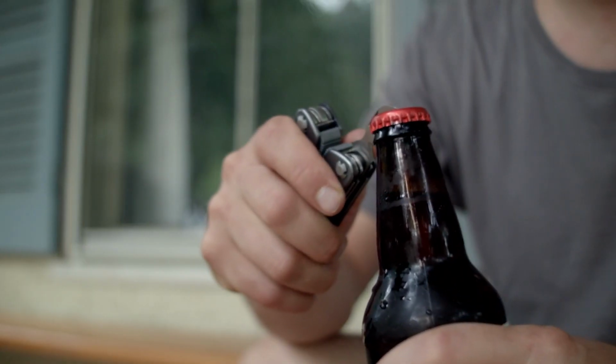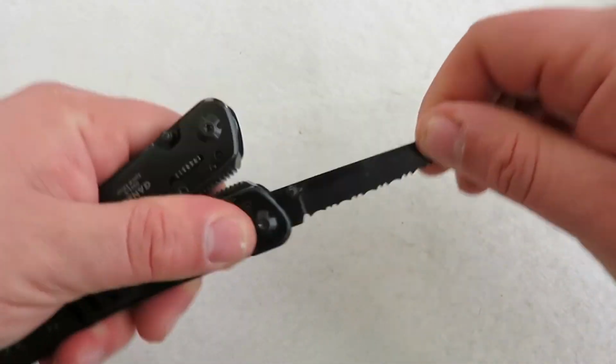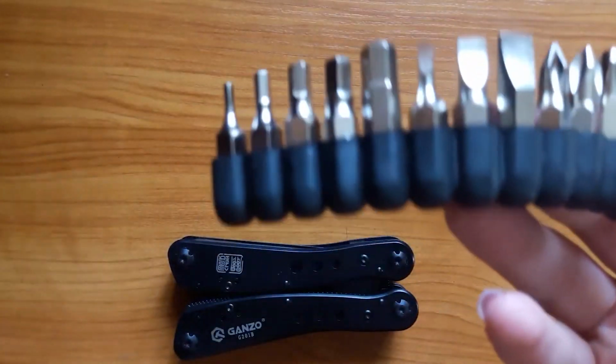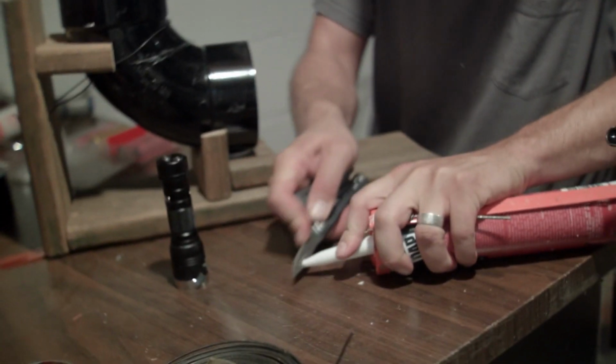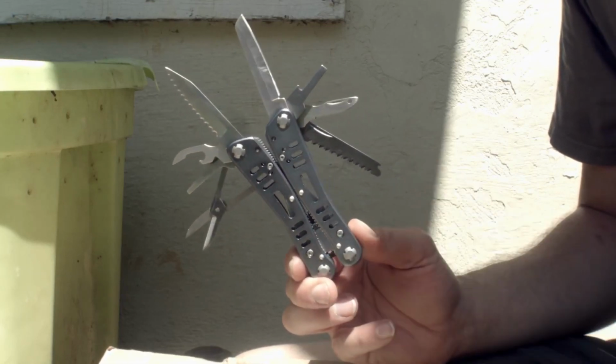For example, a bottle opener, a can opener, a knife with a smooth blade, a knife with a serrated blade, and several other useful blades. Its case also has a storage compartment for screws and other bits and bobs. Despite the many components it carries, the tool weighs only 275 grams.